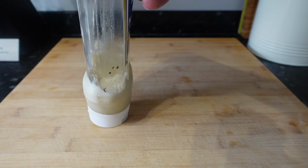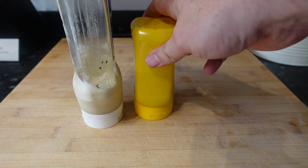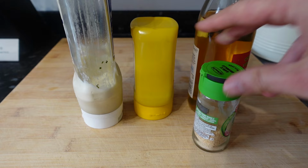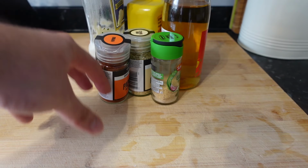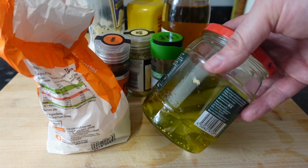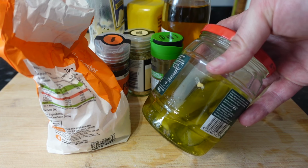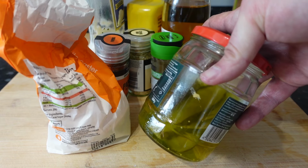So I've got mayonnaise here, not a lot left, but it should be enough for what I need. American mustard, cider vinegar, garlic granules because I don't have garlic powder, and likewise onion granules because I don't have onion powder. Paprika, and because I don't have sweet relish, I'm going to add in some sugar and some pickle juice and probably chop up some of these pickle slices as well to kind of create the relish, because I couldn't get hold of any kind of relish that I thought would do the trick.